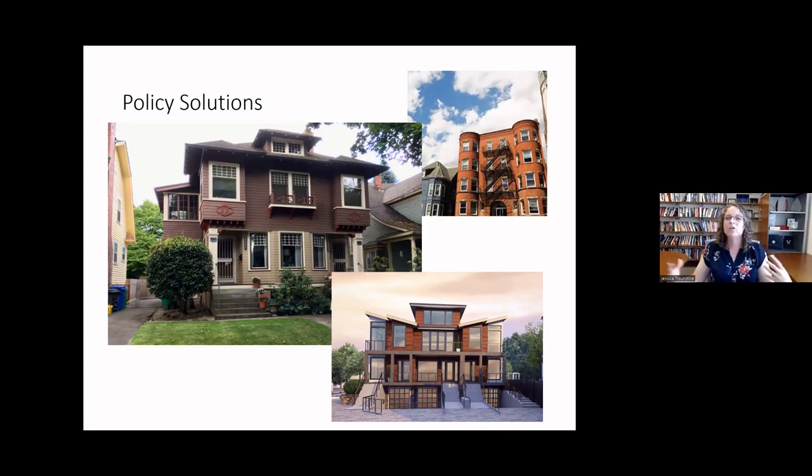So cities can use minimum lot sizes to control the affordability and the price of housing in their community. And historically, when cities have wanted to restrict their community only to higher income residents, they make their lot sizes larger.